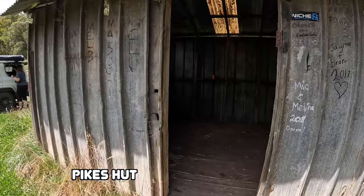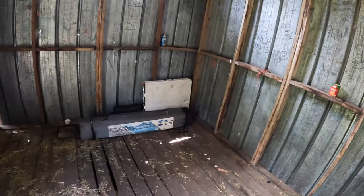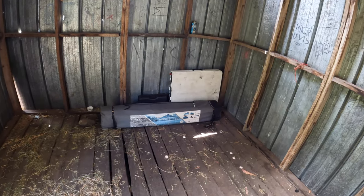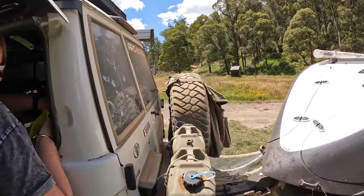Pike's Hut on the 16 Mile Jeep Track. Doesn't look like much, because it's not much. Someone's left a shelter here and a table. We're going to have a bit of lunch now and then continue on to Bindaree Hut.